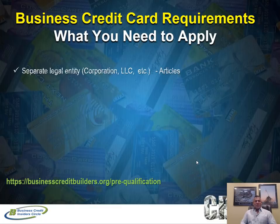So what do you need to apply? What are the requirements to get business credit cards? First, you need to have a separate legal entity. You need to have a corporation or a limited liability company. That's number one. When you go through our funding process, you're going to be required to provide us the articles of incorporation or your certificate of formation. So make sure you have that document available.